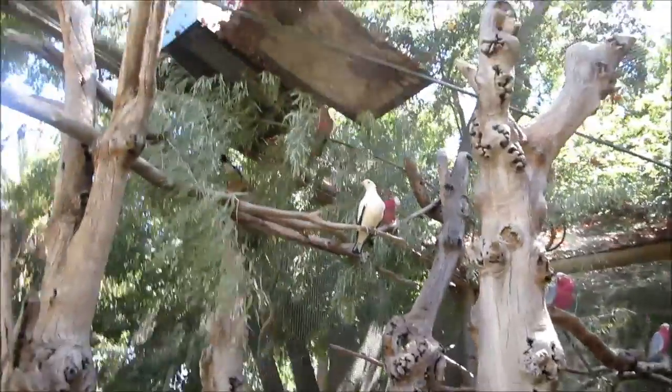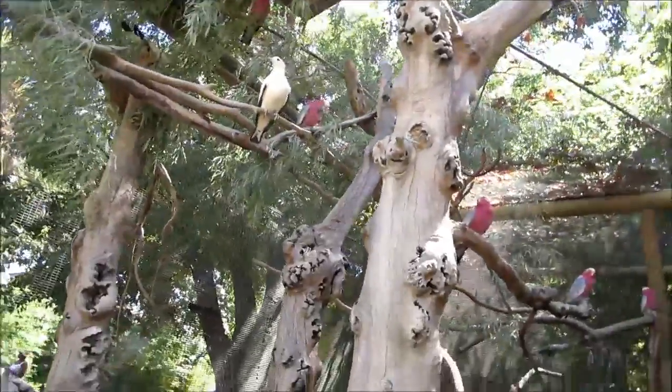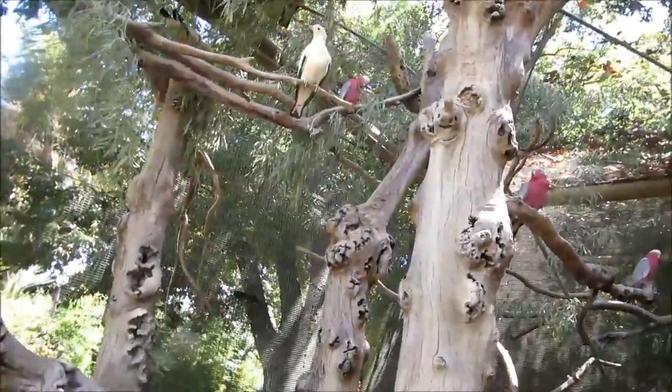Whoa, the bird! Birdie! There are birds! Look, Arby, that's the bird! Birdie, what's this bird? You see them? Do you see the birds? Look, honey! Up there! Bird!